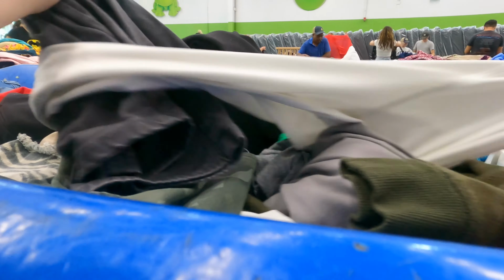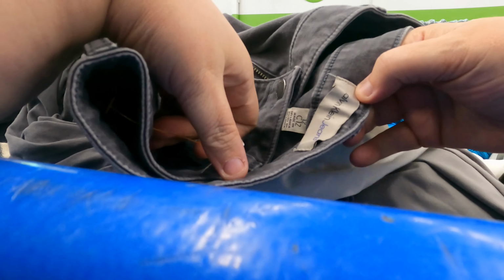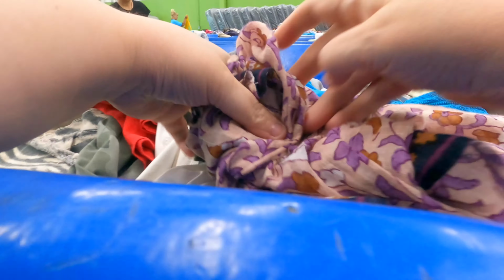I haven't found very many pairs of jeans. I got one pair of Levi's, one pair of Wranglers. I'm not sure that I actually got any others today. Calvin's, should we get Calvin's? Size 12. Skinny jeans are coming back, they say. Nope. I want to be careful with the last step that we get, because Drea has informed me that the car is almost full.